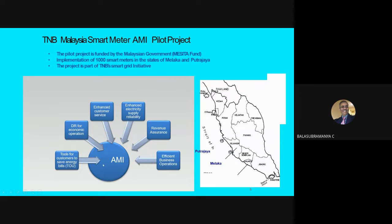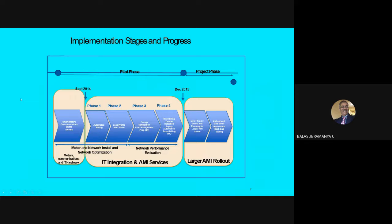Tools for the customers to save energy, DR, demand response, for economic operation, enhanced customer service, enhanced electricity supply reliability, revenue assurance, and efficient business operation. This is how the AMI is surrounded by the case study for this particular project. The implementation stages and progress are as follows.